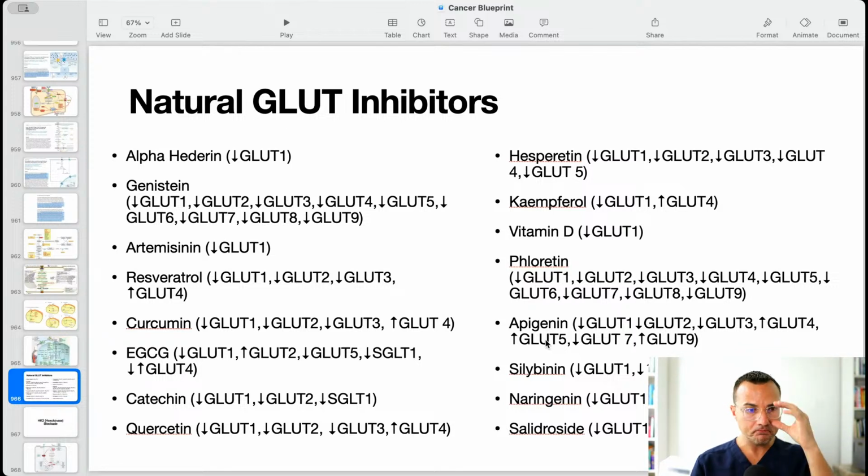So when looking at this sheet as a gestalt, I would say if it has effects on GLUT1, 2, and 3, it's going to be a candidate for very high potential. So that would be genistein and resveratrol and curcumin and EGCG and catechins from other teas apart from EGCG, quercetin, hesperetin. Let's see here. Phloretin, pretty powerful. Apigenin. So those are the ones that have the most effect on the broadest categories.